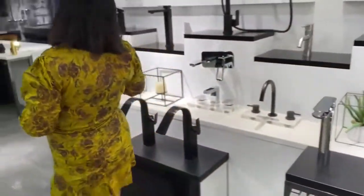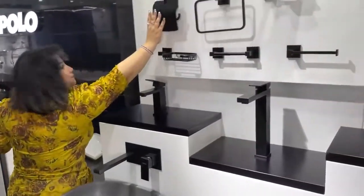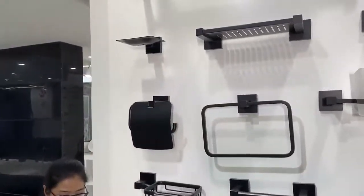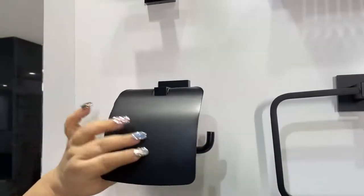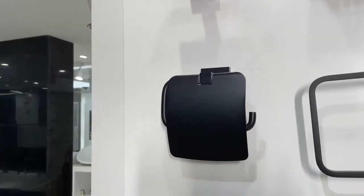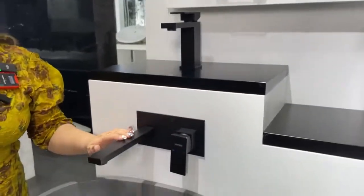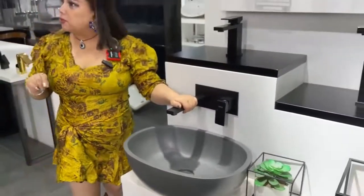This is our black color, and also a very hot sell. Traditional, but a very hot sell model. The quality is good. Listen to the sound. And the main material is brass. The color is matte black. Electrophoretic painting, or electric painting.